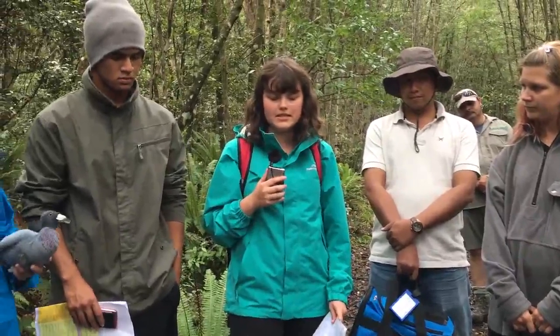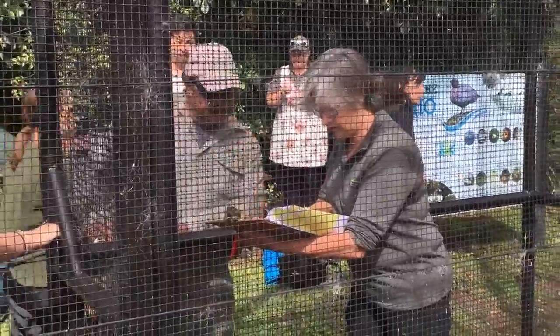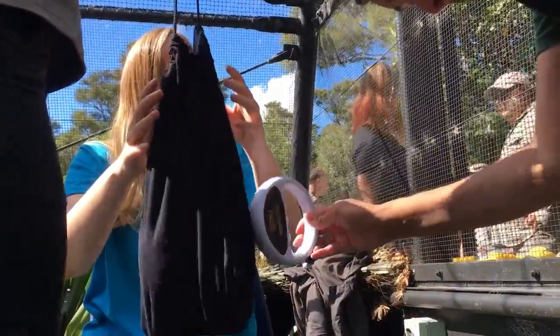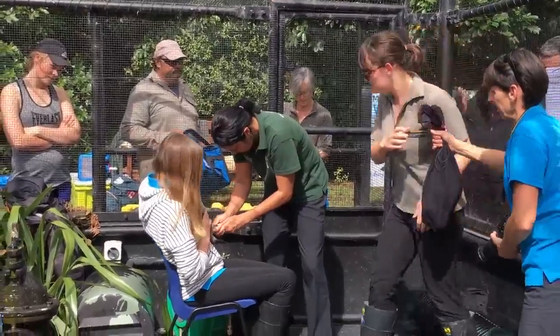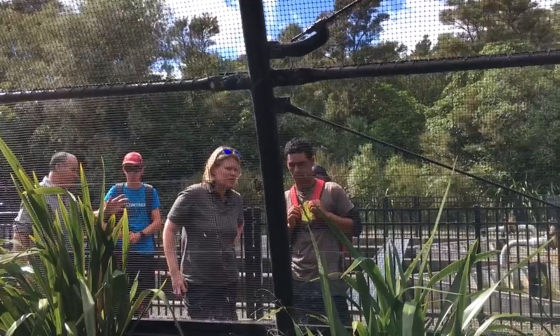The reason that the whio is so important to New Zealand is because it is an indicator species. So generally where whio are, it indicates that there's a good environment around there and there's very little pests. Genesis has invested $6 million into sustaining the whio population, and this is a really important thing because it shows how imperative these are and how we should really continue to work on sustaining the population of whio.